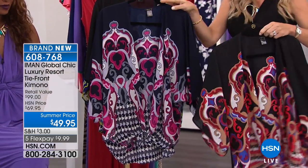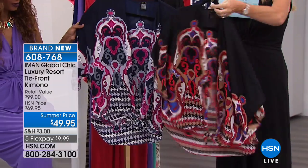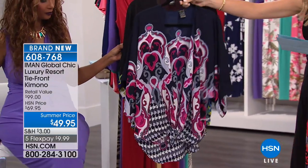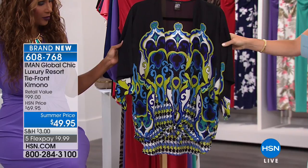So you have three color options. It's $49.95. Right here is the red, what we're calling red combo. Then right here, this is what we're calling our pink combo, which is all grounded by blue. And then this is the blue. I'm sorry, that's the blue. This is the pink, and then this is the red. Oh, look at this.